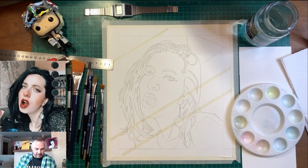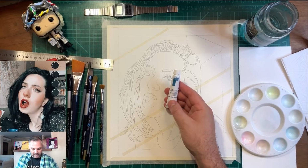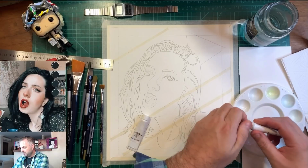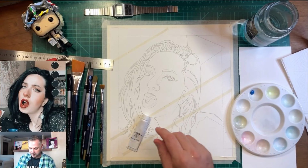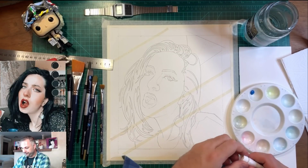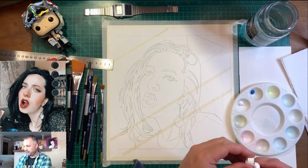So I'm going to start by mixing up a face tone, and I know it's going to sound crazy, but I want to go for a very light blue, almost a pearly blue. Okay, so I've got a blue lake color here, and I've got white. So I'm going to add some of that blue lake straight into the pan. And then a fair amount of white over there as well.